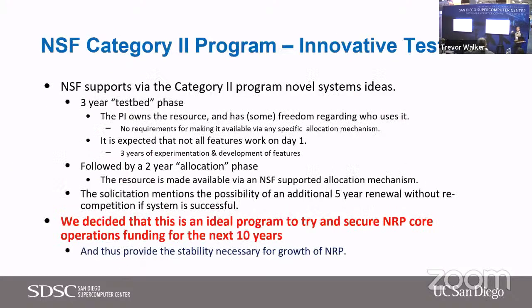What you're hearing about is the project NRP, which has the hardware that our partners allow us to put in place. The program it is within is called the Category 2 program at the NSF. This program is designed by the NSF to allow centers like ours to explore where the future of high performance computing is going. Can we bring novel architectures into play that are in between just research on systems and production systems? As a result, the NRP will be a 3-year test bed where we get to play with the toys that we're buying from the vendors, and have the entire community play with those toys, do R&D on systems, and develop new ideas. Afterwards, there's a 2-year allocation phase.